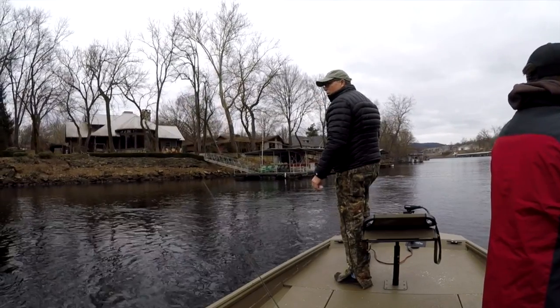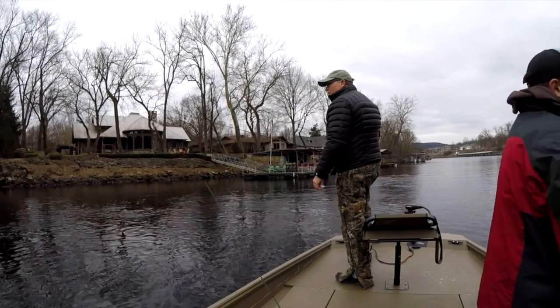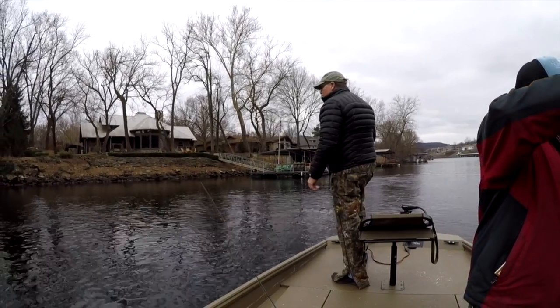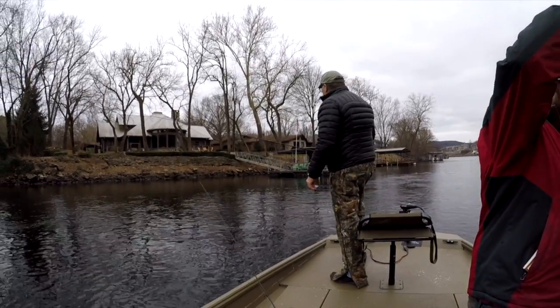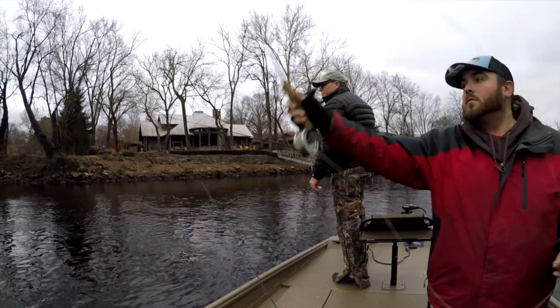It's cold today, a little windy. It's pretty windy around the corner, so that's kind of why we stopped here. It's a stretch in the lake where we're kind of hidden from the wind. It's not too bad, it's out of the north.